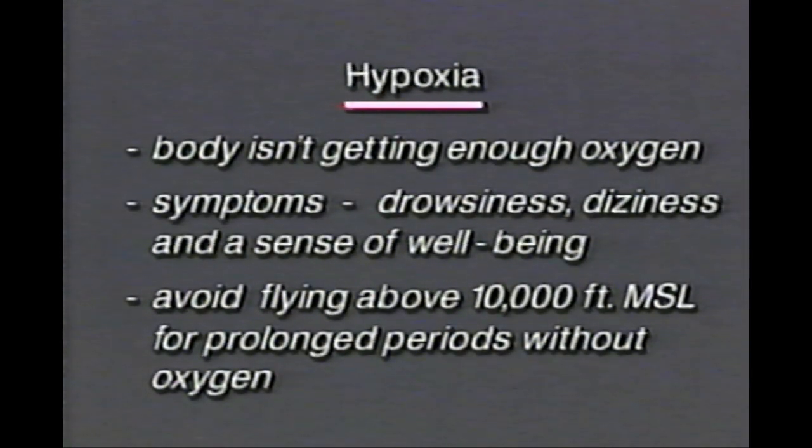The last area we'll talk about in the Airman's Information Manual is flight physiology. Hypoxia or oxygen deprivation occurs when the body isn't getting enough oxygen. Typical symptoms are drowsiness, dizziness, and a sense of well-being. The FAA says it's best to avoid flying above 10,000 feet MSL for prolonged periods without breathing oxygen. If your fingernails or lips turn purplish in color, this is a physical sign of hypoxia.